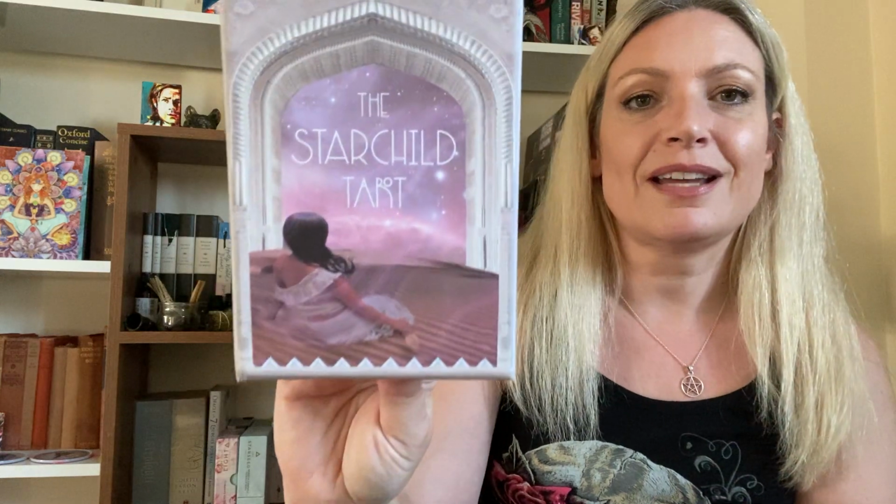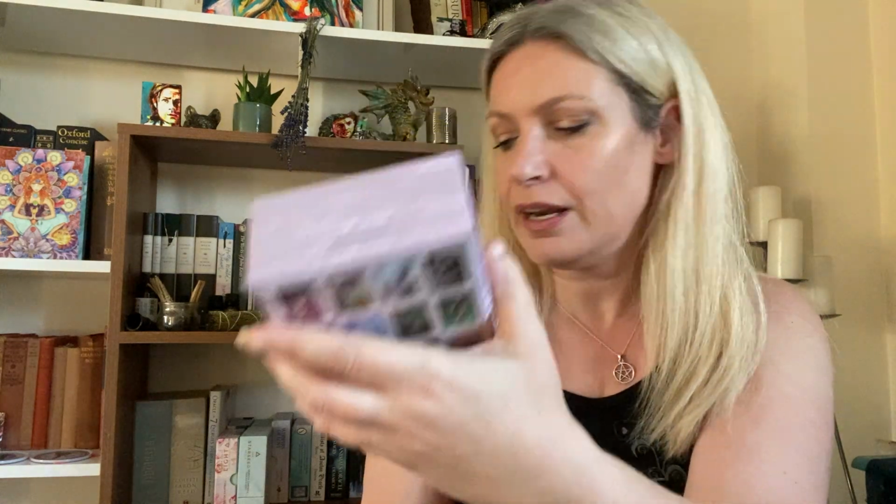And she also did another deck, the Star Child Tarot. And this one, for some reason, comes in, I think, three different versions. And I got the pink one because, you know, I'm Pink Moon Tarot. And the boxes, again, they're beautiful. The artwork, again, the gold edging.